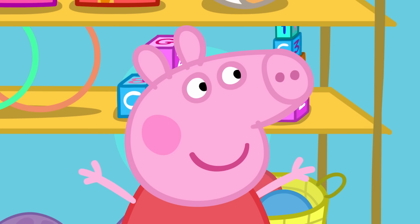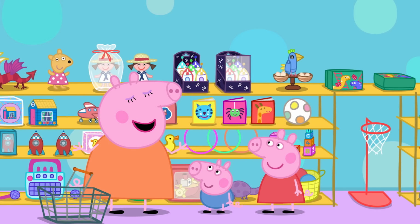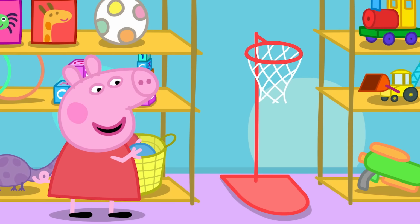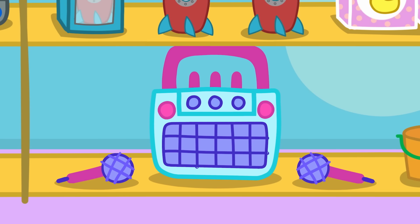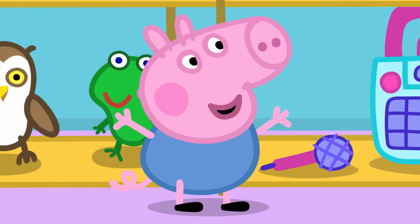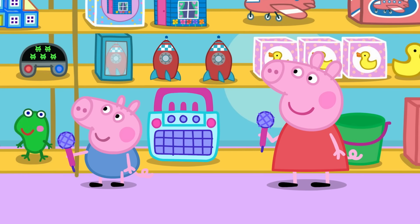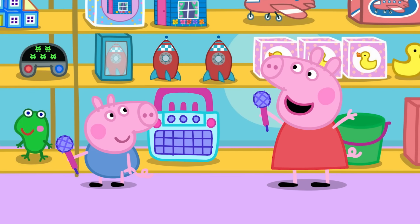Yay! Now, what do we think baby Alexander will like? Hmm. Maybe this basketball. Or this blaster. Pop, pop. Or this karaoke machine. Karaoke! These are very fun, but I'm not sure they're right for a baby. Then we'll have to keep looking.